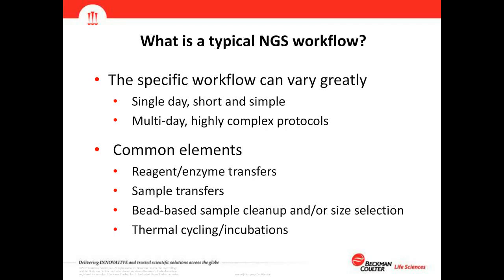So although most NGS workflows follow this consistent path, the specific workflow can vary greatly for each application. They can range from single-day short and simple protocols to multi-day highly complex protocols. Even though the workflows can vary greatly, they all share common elements such as reagent and enzyme transfers, sample transfers, bead-based sample cleanup and or size selection, as well as thermocycling and incubation reactions.